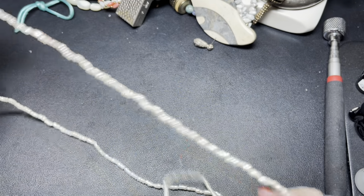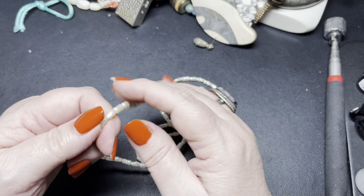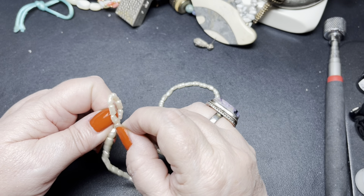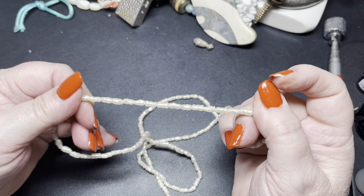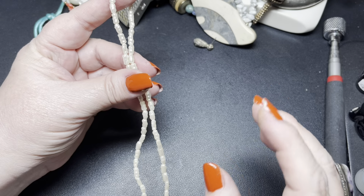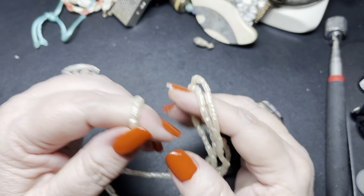And then I think we have a single strand. I think these are... Yeah, they're not... These are definitely not rice pearls. Okay, because rice pearls definitely are gritty, and these are not. I think these are faux. I don't know why you would make them faux.